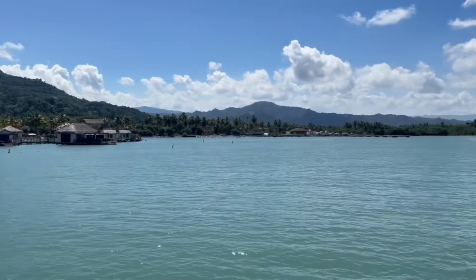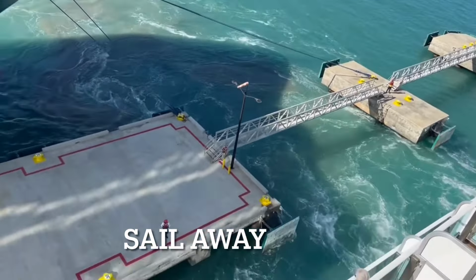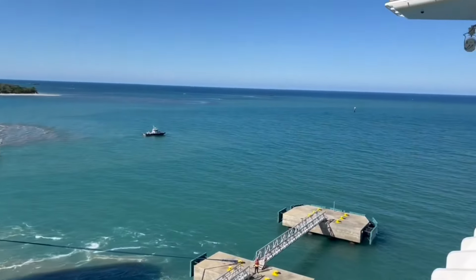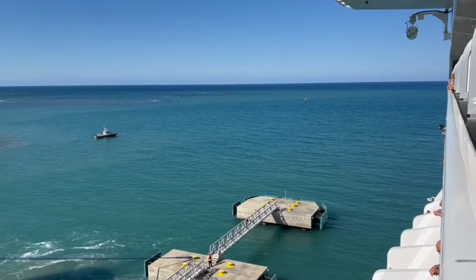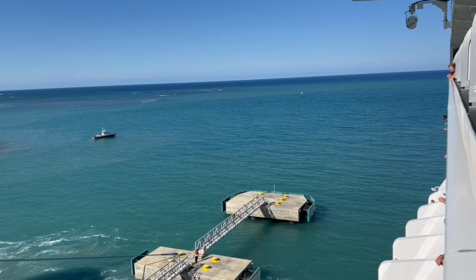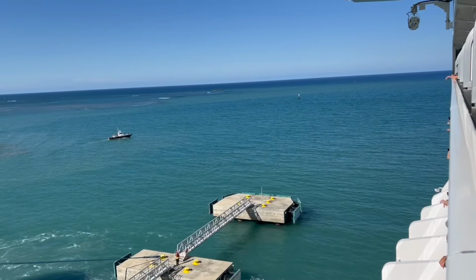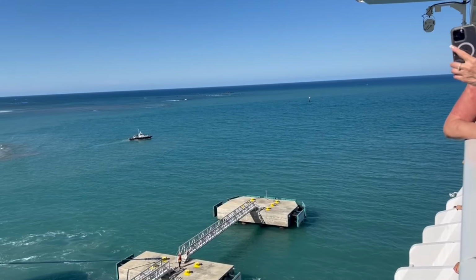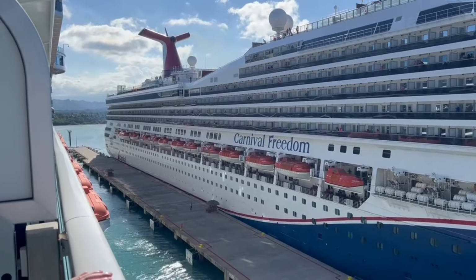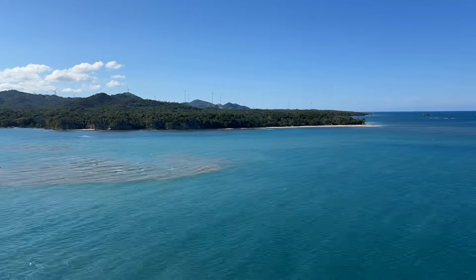Sail away time. Love the prince's horn. Goodbye, Amber Cove. We always enjoy sail away. The views are always so beautiful.